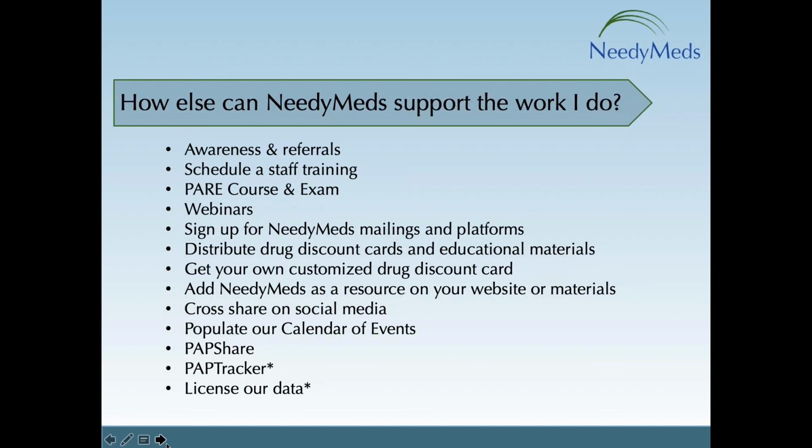We can also provide you with the tools you need to incorporate information on prescription assistance programs directly onto your website. We already talked about HAPTracker, and I also wanted to point out that there is the option of licensing our data to be added directly to your website. Now, those last two bullet points are asterisked because there is a fee involved with both of those. The rest of the tools I suggested are free. And in that handout section, I did include our partnership brochure for you to review when you get a chance. Or again, you can always find that under the Advocates tab on the right-hand side.